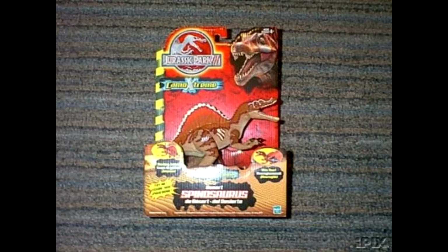So number 4 is the Desert Spinosaurus. This was supposed to be released with the Camo Extreme line, but all the figures sort of had a limited release, and this one was actually canceled. There's only known to be one of these in existence, although I believe someone tried to come out and say they knew of a second one existing in a magazine article or something like that, but so far there's no evidence of that.